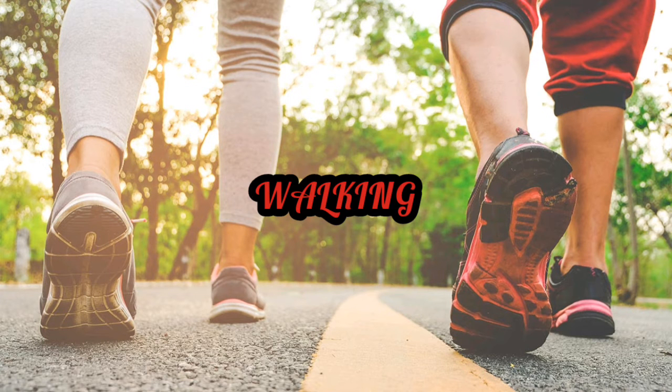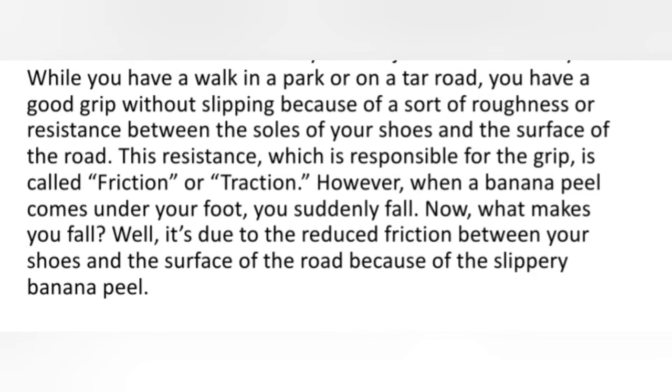Walking. Now, when you get ready for your office, school, whatever the medium of commutation is, you certainly have to walk up to a certain distance. You can easily walk just because of physics. While you walk in a park or on a tar road, you have a good grip without slipping because of a sort of roughness or resistance between the soles of your shoes and the surface of the road. This resistance, which is responsible for the grip, is called friction or traction.